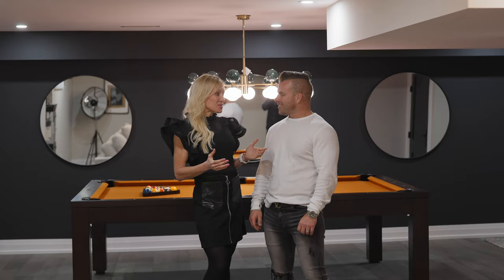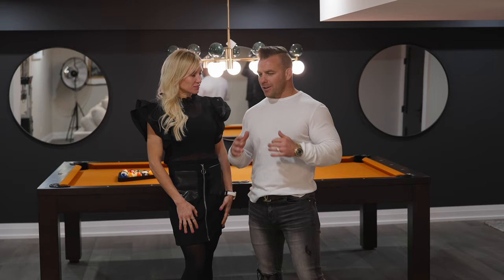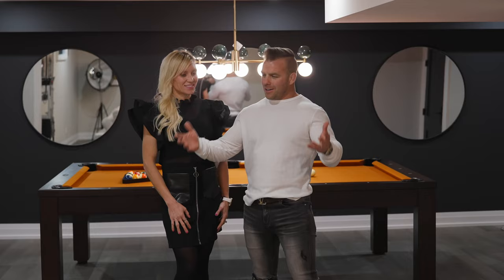So, what are we missing for this resort lifestyle living? Well, after touring the lower level, nothing. It starts with a private gym. Great space to work out, working on your health. Of course, what do you need if you're gonna be healthy? Personal sauna, check. Then you make your way through this incredible entertainment zone here.